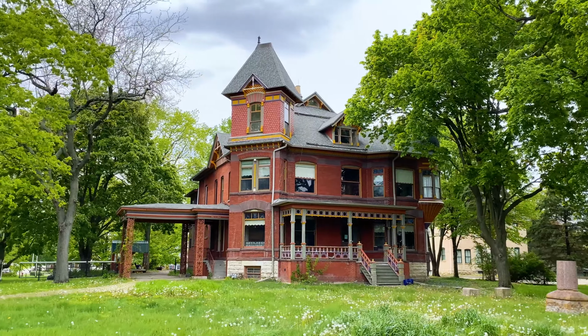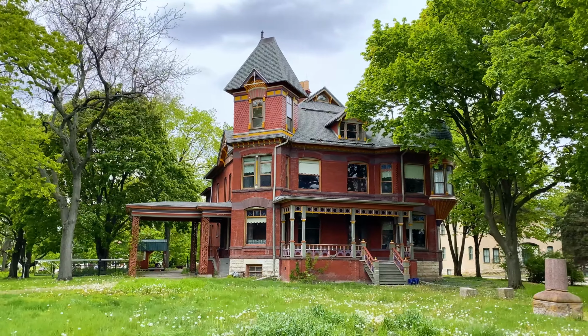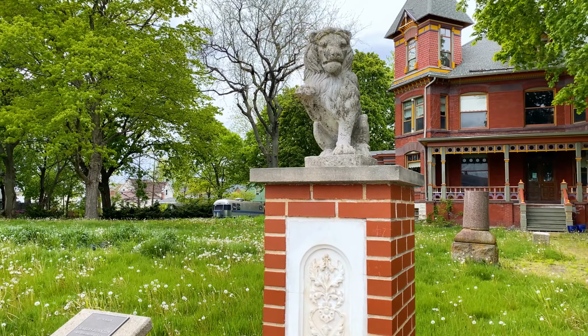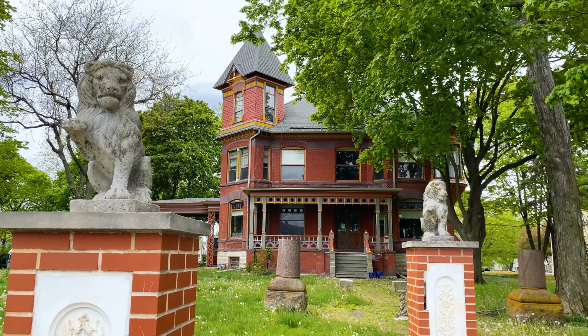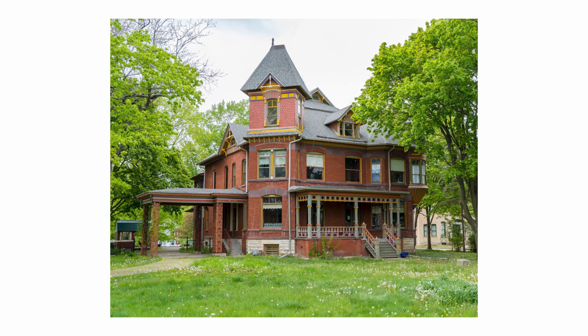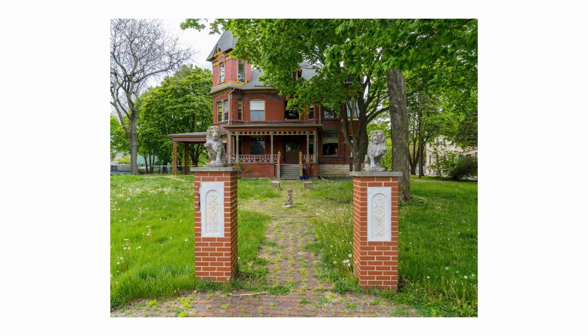As we mentioned in the Quincy video, Cam and I really love red brick homes, so we were just absolutely floored by this house. A lot of the original detail, just the lions at the front with the piers. The grounds are really grand and amazing, and the turret detailing is exceptional.